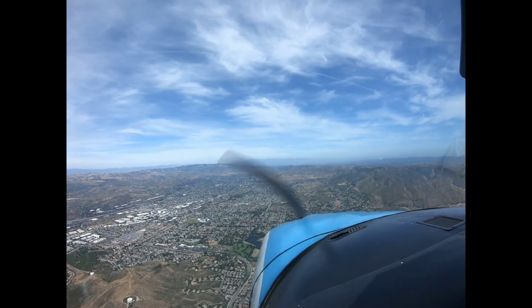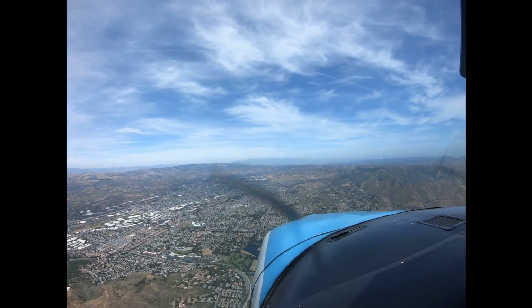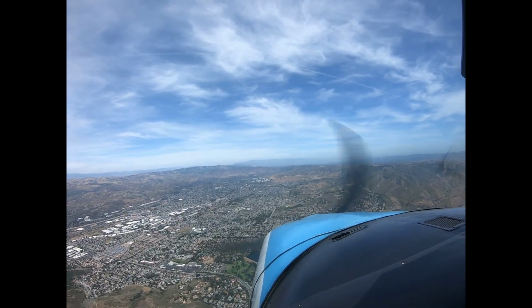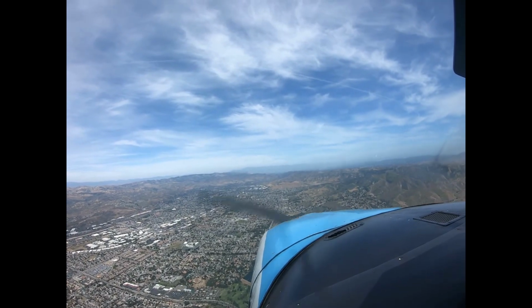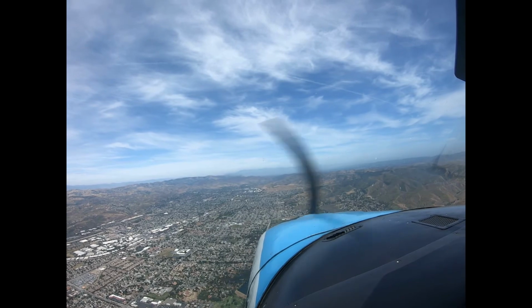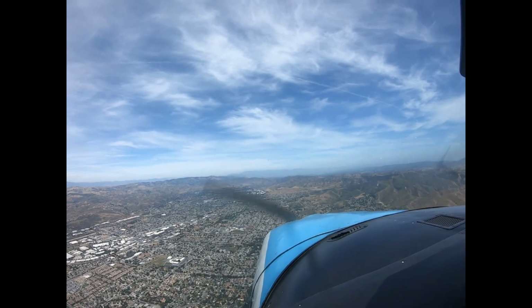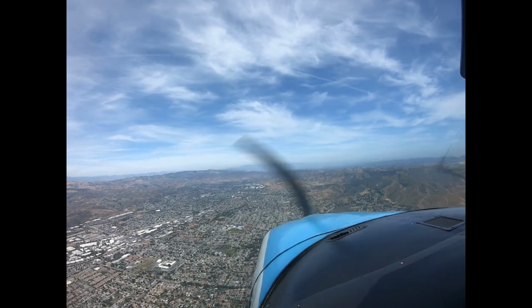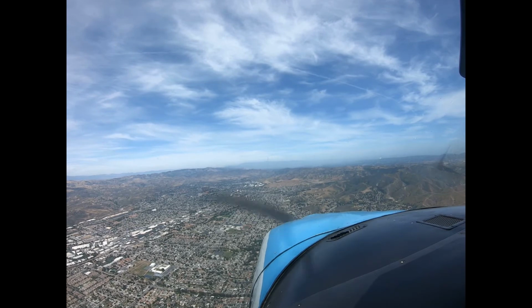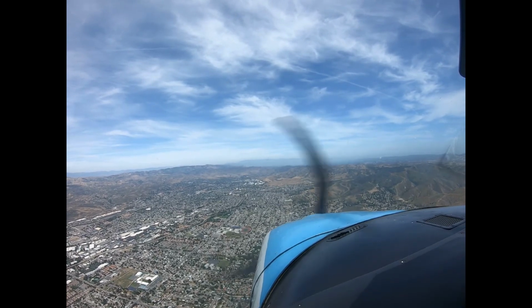And so... Skyway 905 Foxtrot, contact approach 124.6. 124.6, 905 Foxtrot, good day. So I want to keep us at 3,500. 5, 6, Papa November, contact approach 124.3. Until we get to the other side. Cessna 36 Delta, turn right heading 150. Right heading 150, 36 Delta. 36 Delta? Yeah.